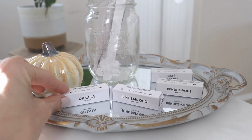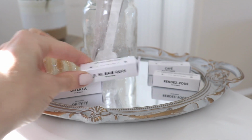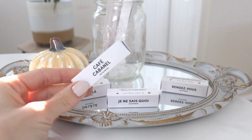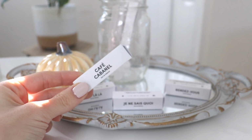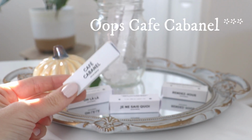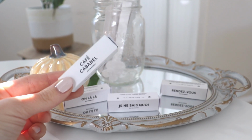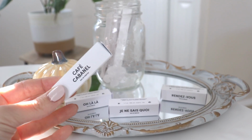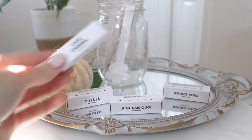If you want something that's a little bit more savory and interesting, then the Je ne sais quoi would be a good one to check out. If you like those spicy coffee, vanilla, Killian Angel Share type of fragrances, then I would definitely check out Teo Cabanel. I much prefer this to Angel Share. I find this much more palatable, tolerable, pretty, feminine, and definitely more like fall vibes. This isn't so much sexy going out to the club.